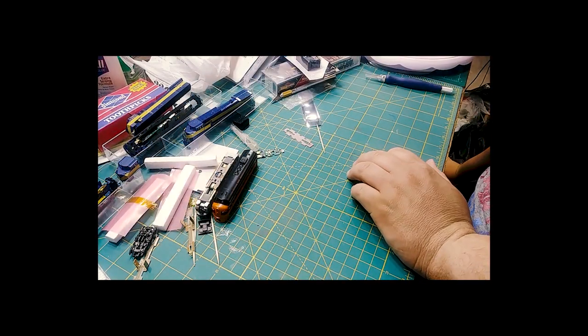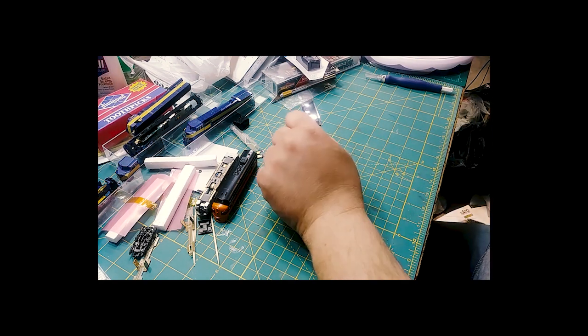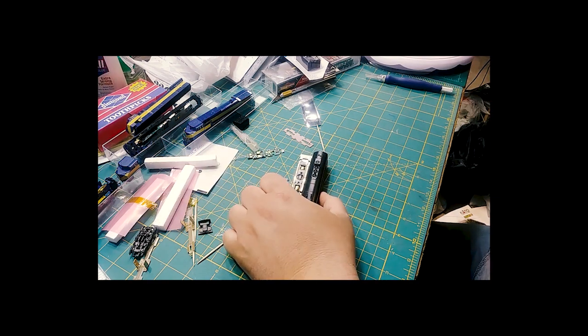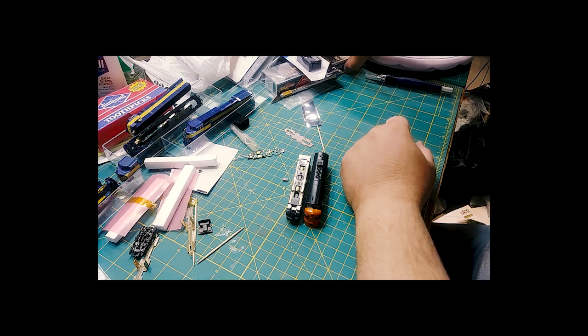So yeah, that's what I've been working on. That's what I've got. Now I've got no more excuses. It's time to get to work. First thing is getting the Kapton tape on this engine here, on this F7, to get that going. And then I've got one other engine I've got to fix.